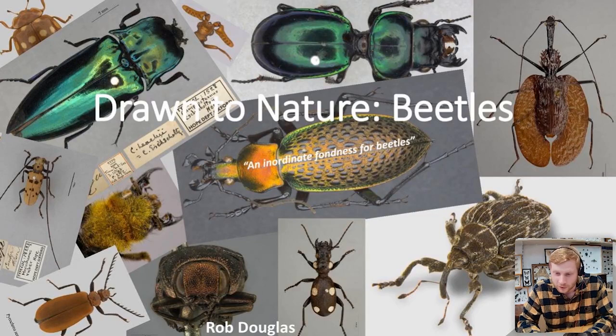We've got this glorious orange and green iridescent specimen in the middle here. And then below him, this much smaller black and white spotted tiger Carabid beetle. As you can see from just this one family of beetles, the Carabids, there's a huge amount of variation. These all look totally different.